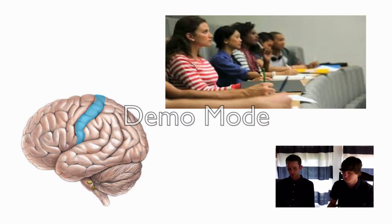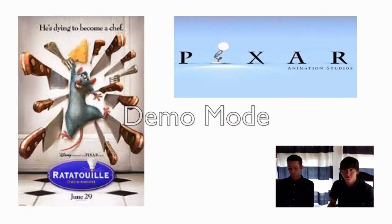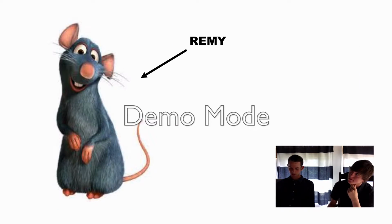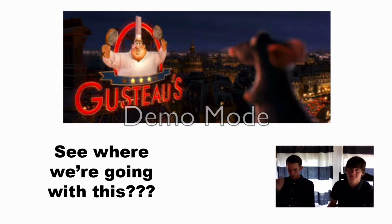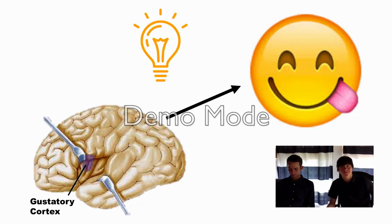Also included in the parietal lobe is the gustatory cortex, a region used in the sense of taste. If you're having trouble remembering the name or function of this structure, think back to Pixar's Ratatouille. If you remember correctly, you may recall the name of the chef who owned the restaurant that Remy visited. His name was Gusteau. So anytime you're having trouble remembering the name of the structure in the brain responsible for the integration of taste, just think of Gusteau and his tasty food and you'll remember gustatory cortex.